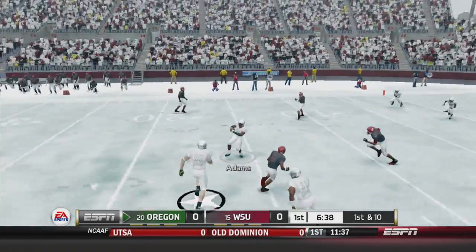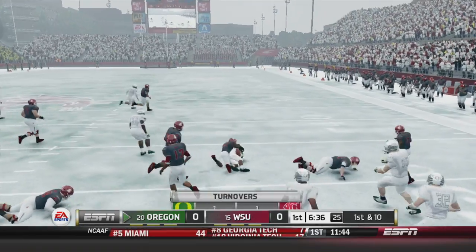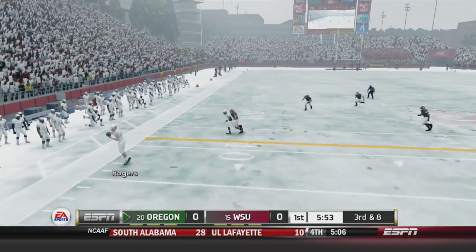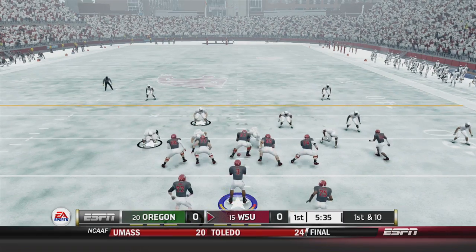Now Tony Gaines to the outside. He's intercepted by Adams. So on the very next play, we give Oregon the ball back and can't take advantage of the turnover. Third down and 8. Throw to the sideline for Jeff Rogers. He gets 3 yards, but that's a 3-and-out.